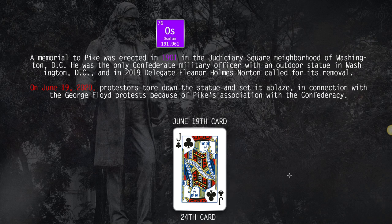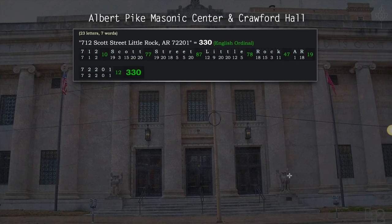And why am I showing that? Well, before I get into the Jack of Clubs, the last slide I have with this is in Little Rock, Arkansas. Albert Pike has a Masonic Center. Here's the address. I know it's 700, I think, to 720, but 712 Scott Street is the actual address. This is what I was given off Wikipedia. Look at the outcome, folks.